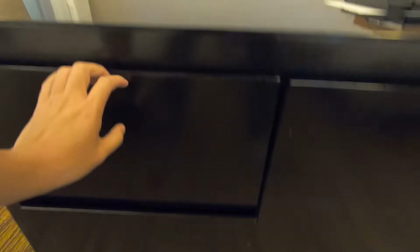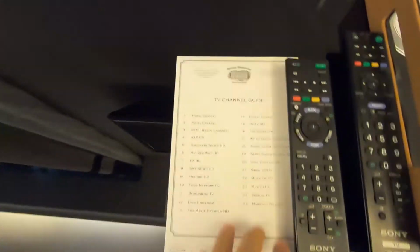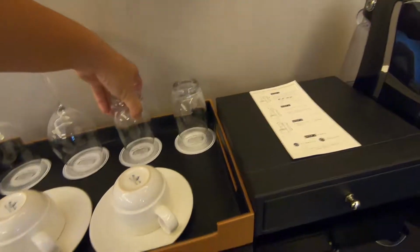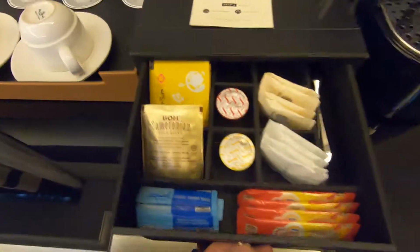And then in the other compartment, there's a kettle. And then I think that's the ice cube top. And nothing else in the other cupboards. You have the TV channel guide and two remotes for some reason. I have no idea why. Some wine cups, some glass cups, and some tea cups. And you have a selection of coffee, tea.